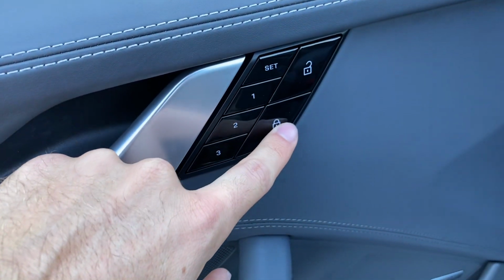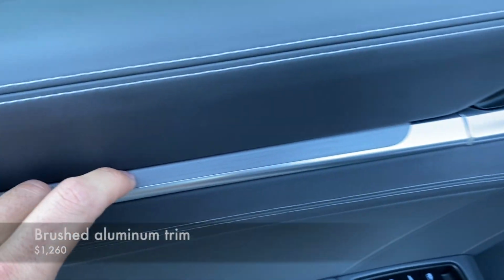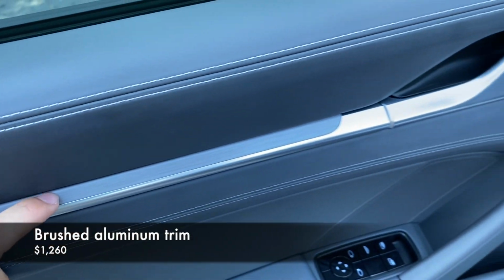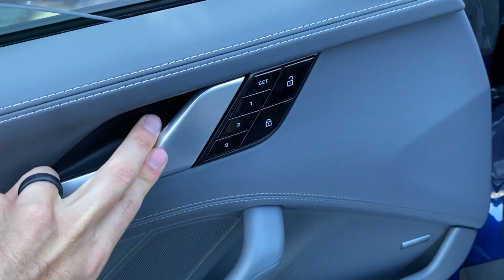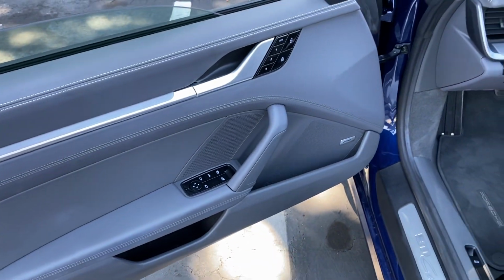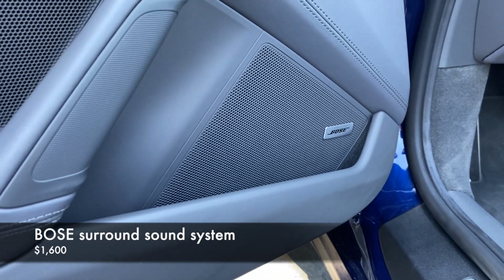Piano black surfaces for the door mirrors, which are power folding, and the window switches. More piano black for lock and unlock, and your 3-position memory seat settings. This is genuine aluminum trim. That's an option on this car for like $1,260. So yeah, watch out for that options list. But all feels good. And then now down here we have our Bose surround sound system, another option on this car.